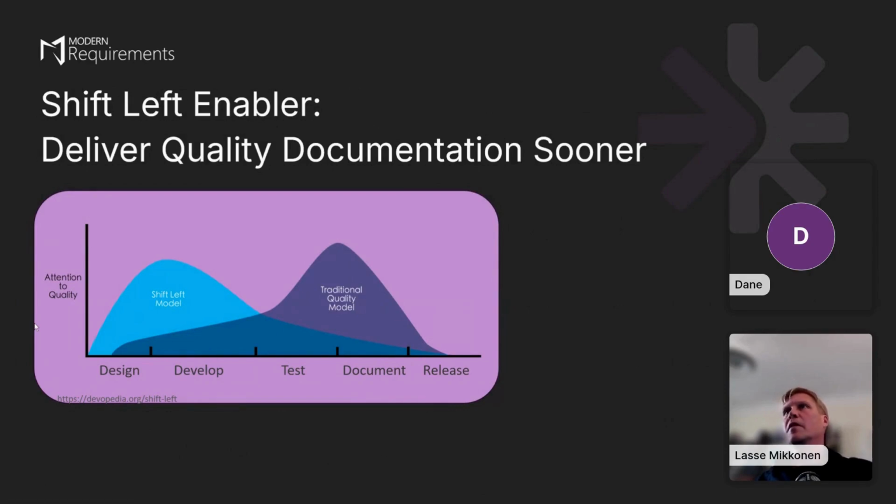For requirements management, it really means that we can create good quality, release quality documentation sooner, not only faster, but we start earlier. And if we look at this generic shift left idea from the DevOps side, that we put attention to quality of documents, quality of software, quality of testing earlier, it means that we don't build up the backlog and we can get things done sooner.